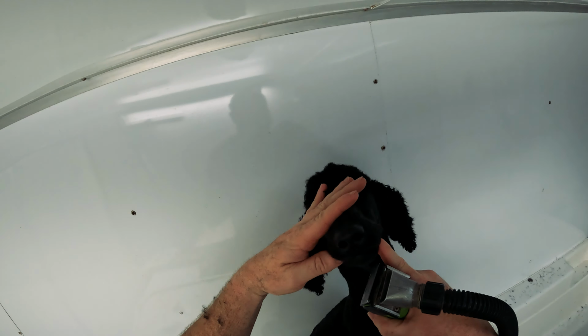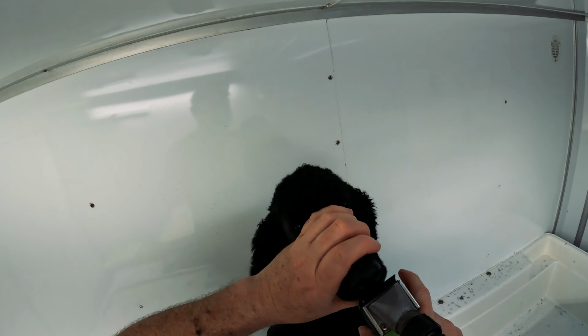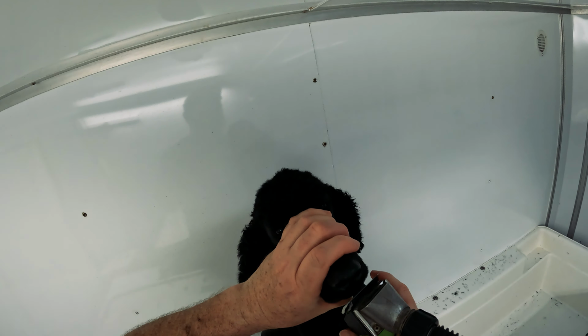Dogs that grow long hair on their face have hair along their lip line that ends up getting in their mouth. I'm sticking my finger under her lip to flip out the hair that's already in her mouth and shaving it away.